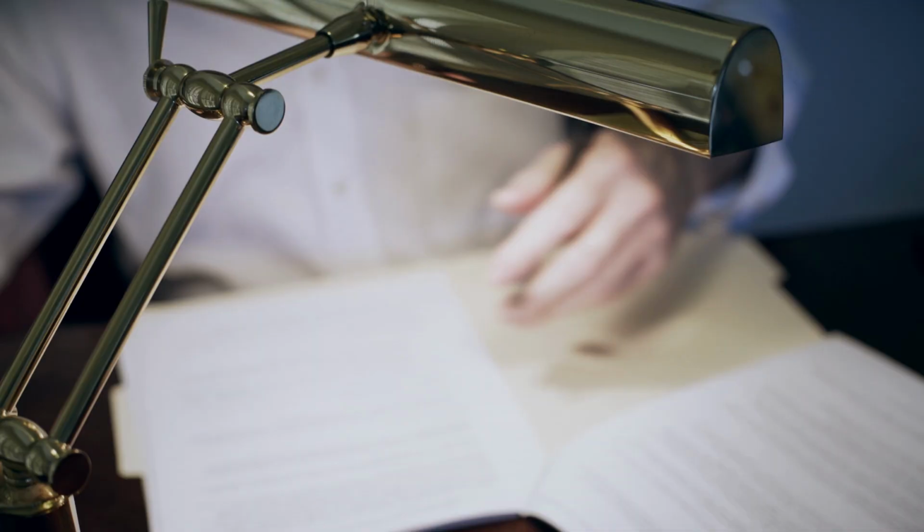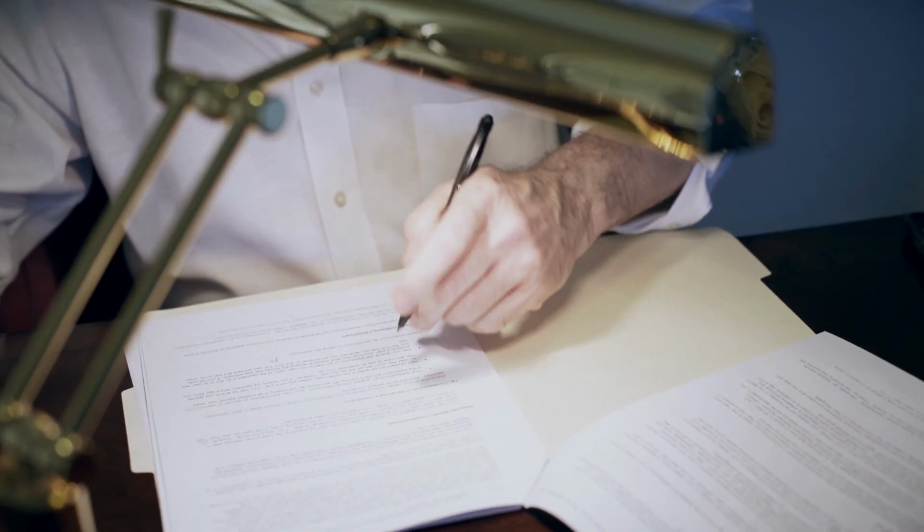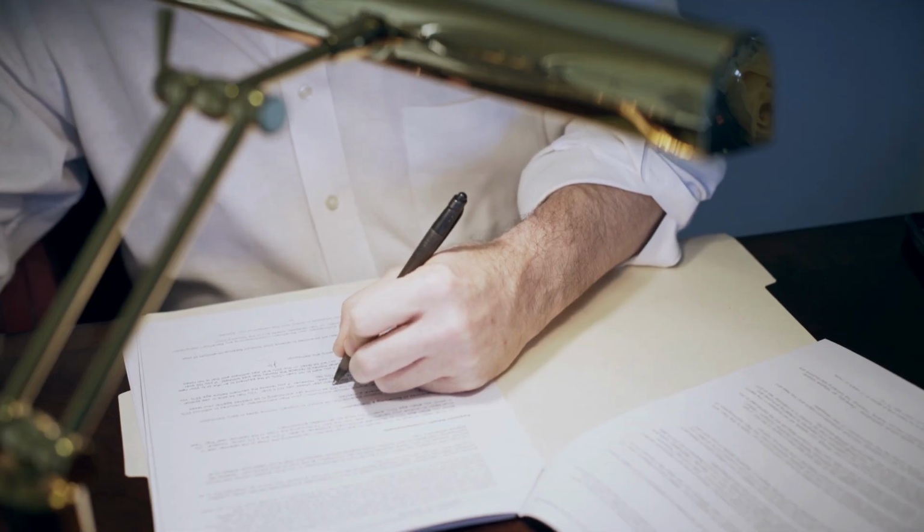Step 9, handling the paperwork. So, selling a home involves a lot of paperwork. If there is no agent involved, you'll need to complete a purchase agreement, disclosures, and other legal documents. It is wise to hire a real estate attorney to ensure everything is done correctly to avoid any legal issues. Some realtors will also help put contracts together, obviously for a fee.